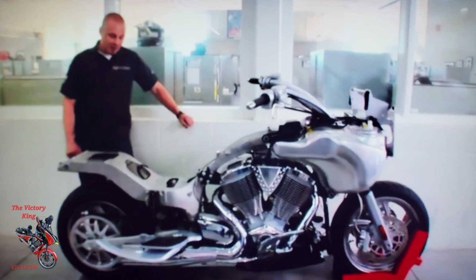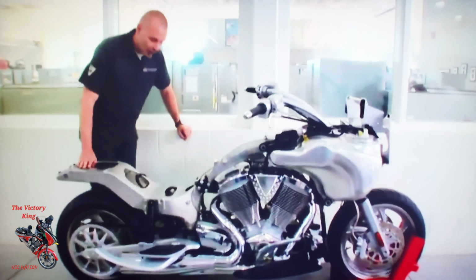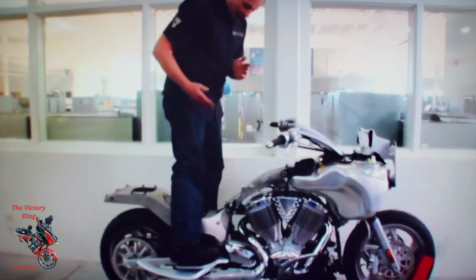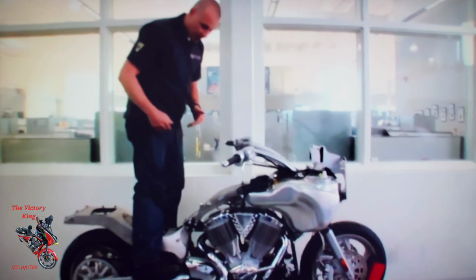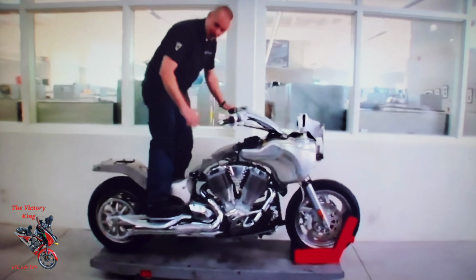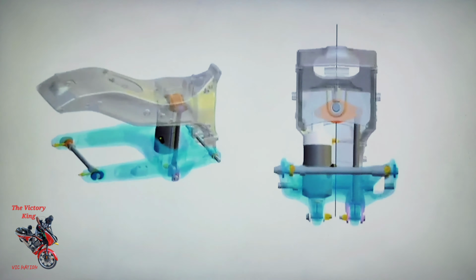The way the suspension works, basically, and I'm just gonna apply some load to the bike, is as the road input comes into the rear wheel, it rotates the swing arm. And you can see it moving here like this. That pushes up on a push rod, which actuates a rocker, which pushes down on the top of the shock.